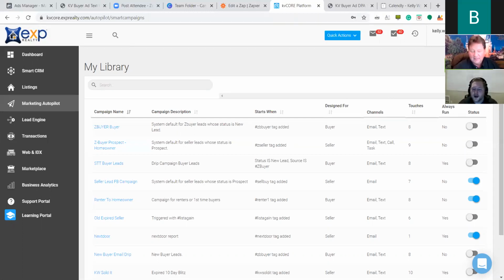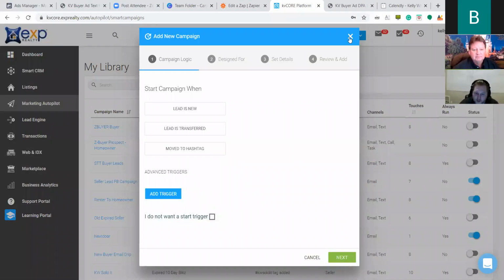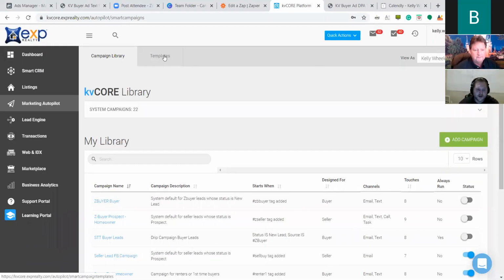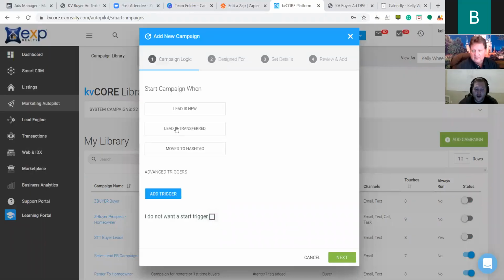Thank you. All right, so now we're going to go in. So we've gone back to campaign library over here. I'm going to close out really quick just so I can show you. So we switch from templates back over to campaign library. All we're going to do is click add campaign.